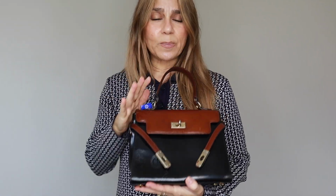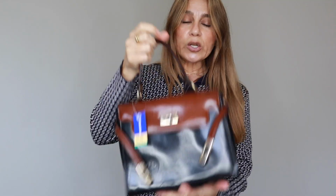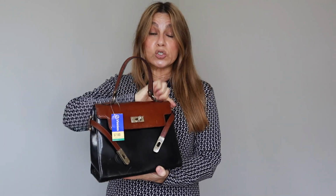It is a two-tone bag. I'm not sure that Hermes does that. Let's not even compare this bag to Hermes anymore. I know that the Hermes ones do come with a crossbody, but this one doesn't. This one is just a handheld bag. So you're either going to hold it like this, or you're going to hold it down like that.